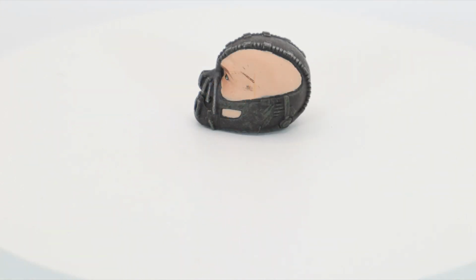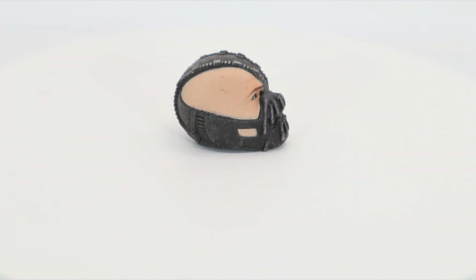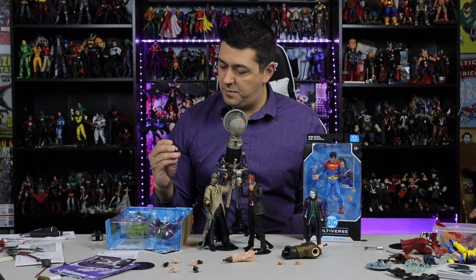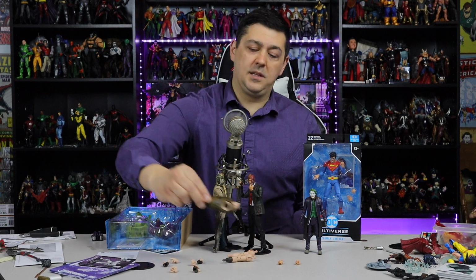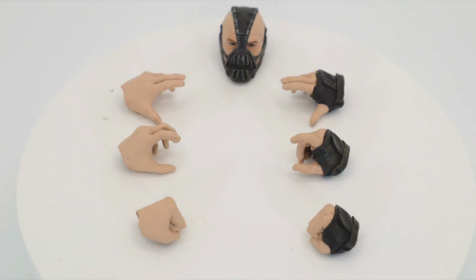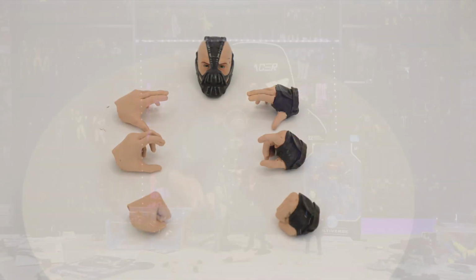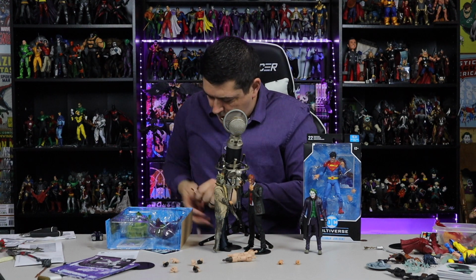That Bane head, I'm going to be honest, it's pretty on point. I'm pretty happy with that Bane head. That's solid. The mask could have a little bit more detail to it, maybe a couple more paint apps, but you can't be mad at that. That's pretty crispy. Let's see if I can just get the head on. I haven't heard anybody having problems with the head. It's a long peg, the head.